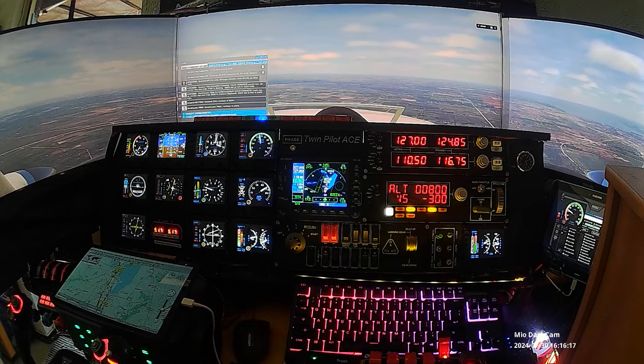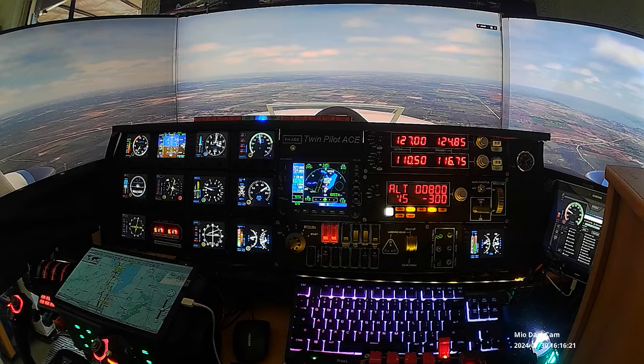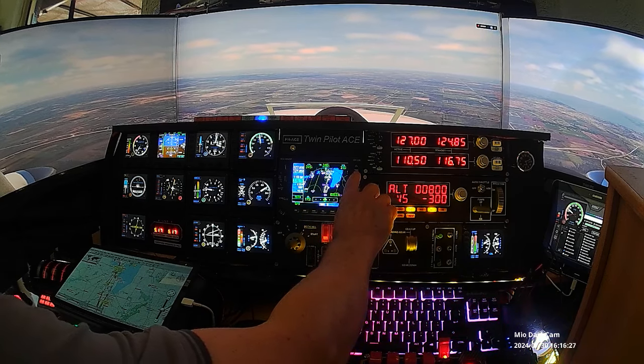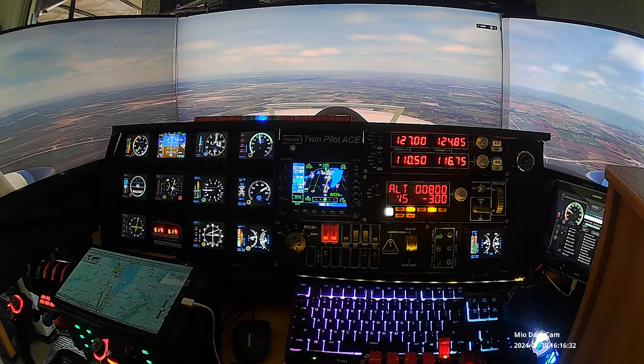Southwest 79 or 84, traffic in sight. Traffic in sight, FedEx 131. FedEx 131 heavy, roger, maintain visual separation from that traffic and descend to maintain 3,000. I will maintain visual separation, we're going to continue down to 3,000, FedEx 131 heavy.